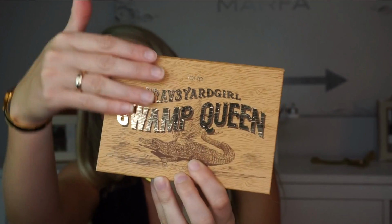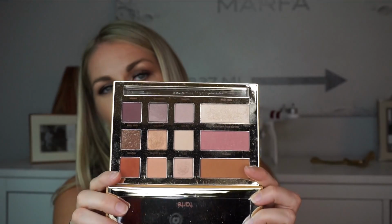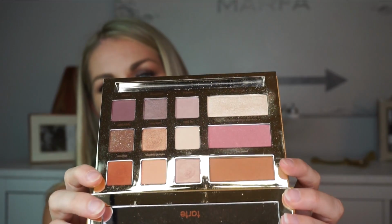The packaging is super, super cute. It has this fake wood finish and the gold writing, and the product itself is beautiful. I hope the lights aren't blinding you because it's kind of a gold package. Here we go. I have used this before on this look. I'll show it right here. I really do like this palette.